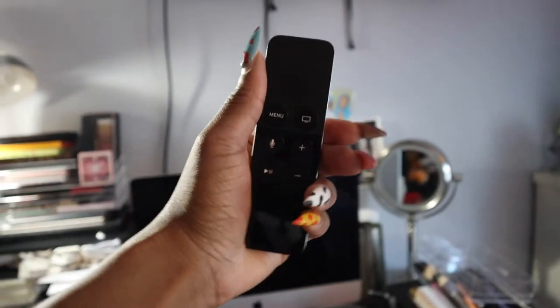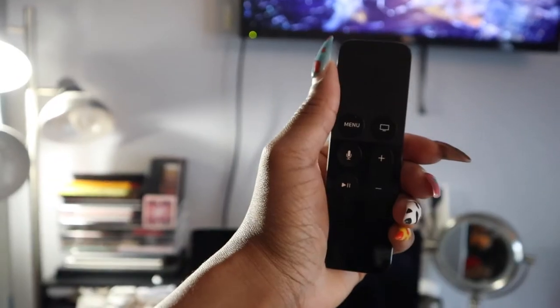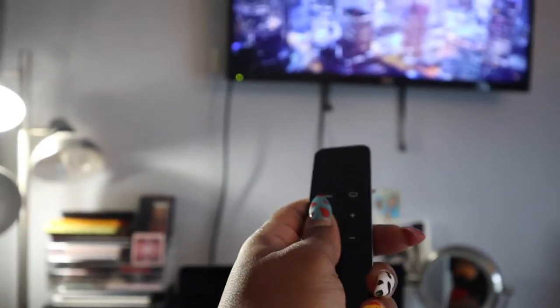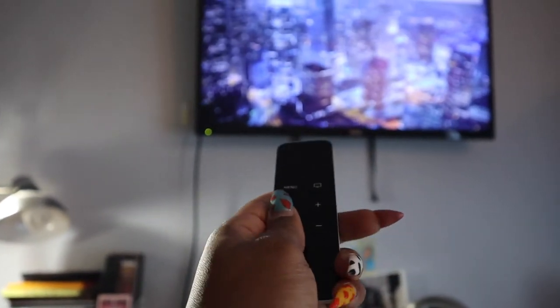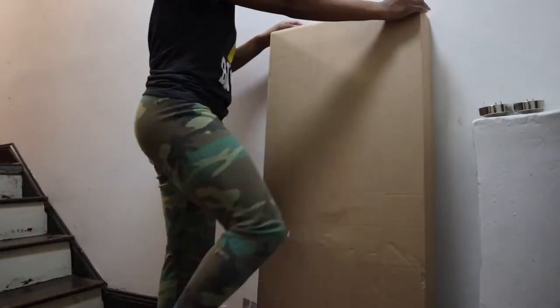Also, guys, as I was cleaning, guess what I found? The remote for my freaking Apple TV. I've been using the remote on my phone for the longest. So, hopefully this thing is charged. Maybe it's not. I don't know. But I'm just so happy that I found it.